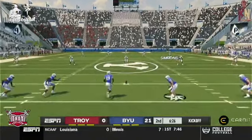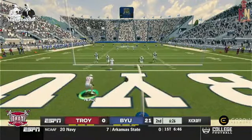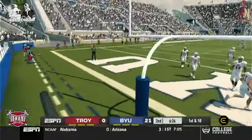Brown is lined up to kick this one off. Sends it sailing downfield. And they can forget about returning this one.